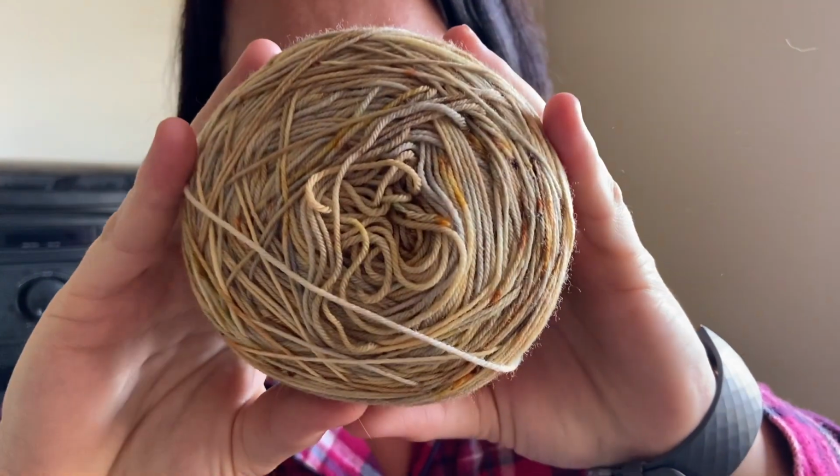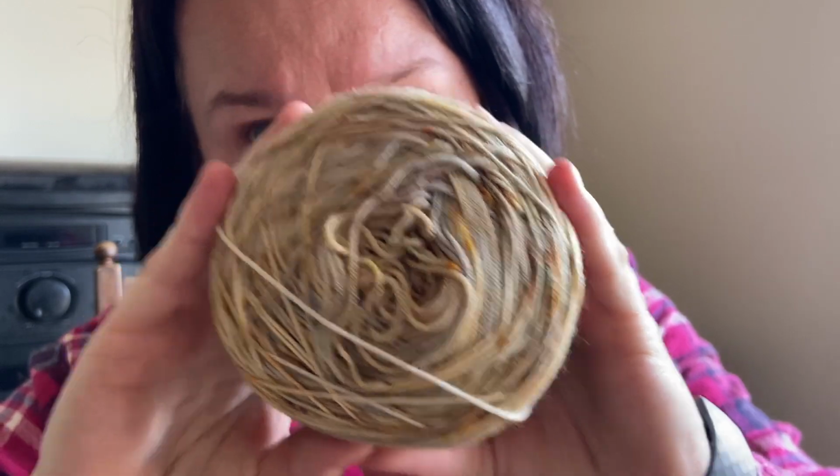But then there's the third accent color, and it is this one, which is another Natural Fibre Arts. And now I cannot think of the name.